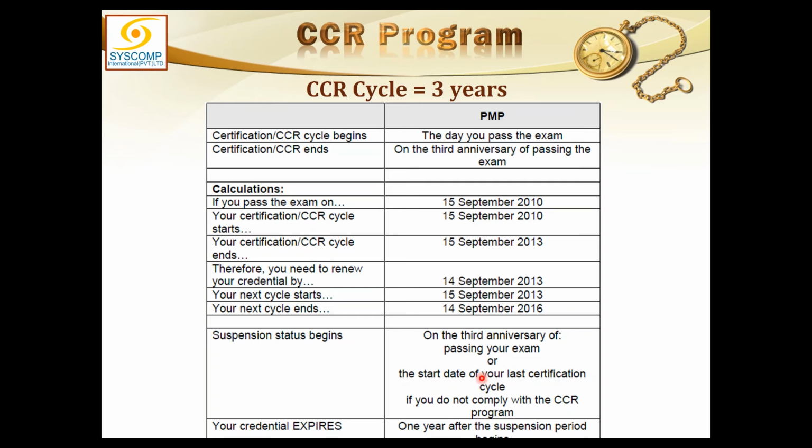This is how you can calculate the date. And not only that, it will be shown on your PMI membership. When you log in to the PMI website, it will show the status of your membership, the status of your credential, and also the time left, and a lot of other details are also there. The PDUs you have so far claimed would also be shown there. So this is a very comprehensive site and you can have all these details available to you.